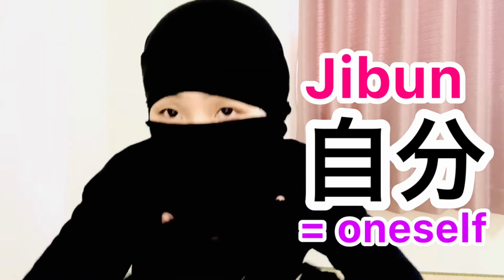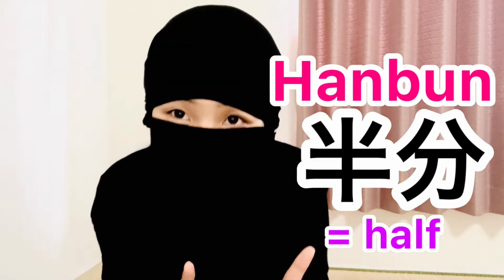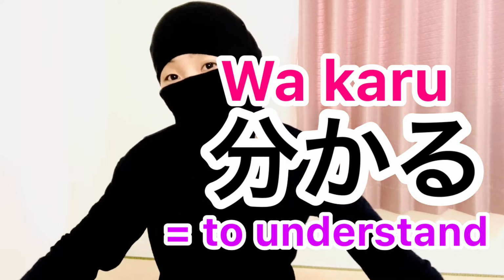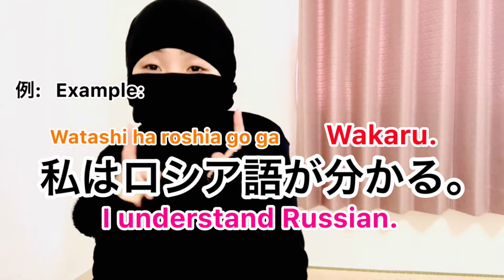A vocabulary for this kanji, 自分, which is oneself. And half, 半分. And わかる. I talked about it before. To understand. わかる. So it's like, 私はロシア語がわかる. I hope. Which means I understand Russian.